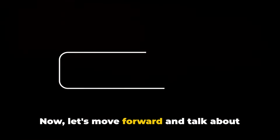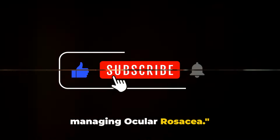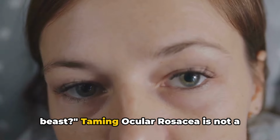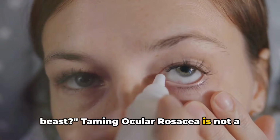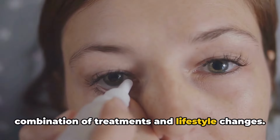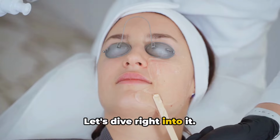Now, let's move forward and talk about managing ocular rosacea. So, how can we tame this red-eyed beast? Taming ocular rosacea is not a one-step process. It requires a combination of treatments and lifestyle changes. Let's dive right into it.